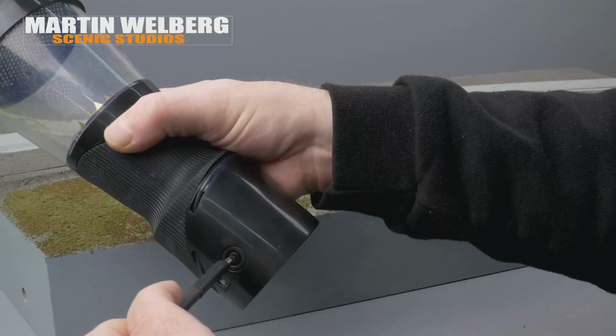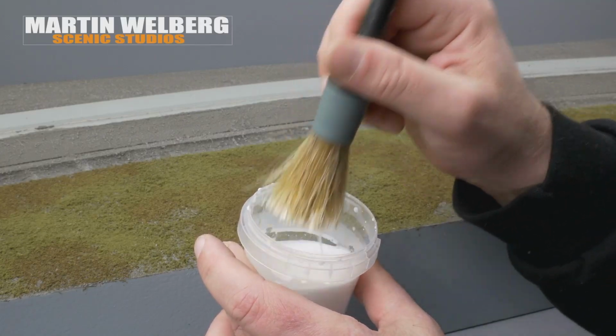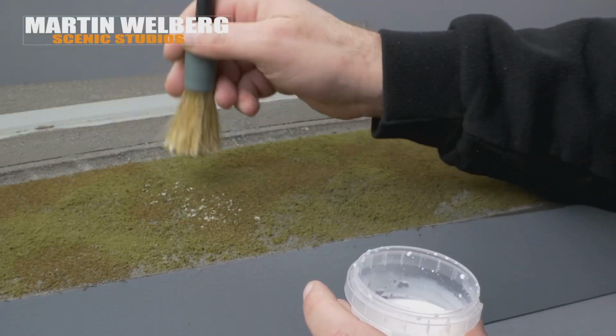Oh wow, waiting is something I hate as a modeler, but we have to wait until it's completely dry before we can move on. So when it's completely dry, now it's time to grab the static applicator, the pot of glue, the brush, and the 2mm light green spring mix we have. Take the brush, dry it, shape it as shown before, and dip it gently in the glue, really gently. Only the tips, the ends of the brush hairs, must be covered with glue. Now you dab it gently on the surface where we like to cover our layout with static.